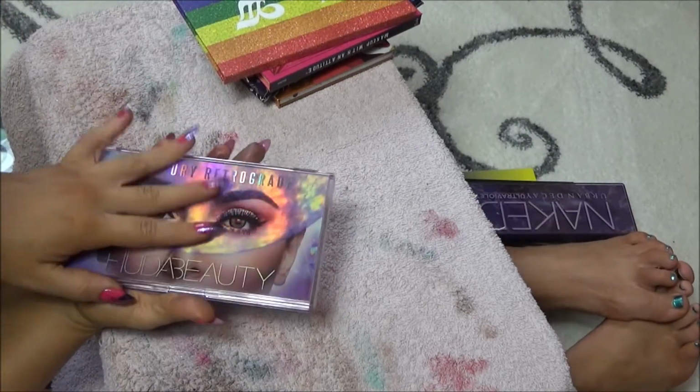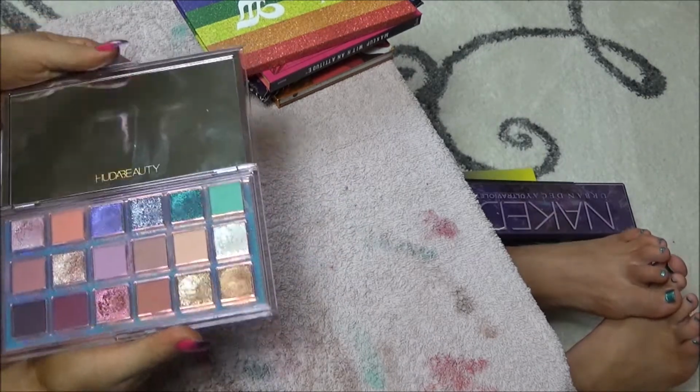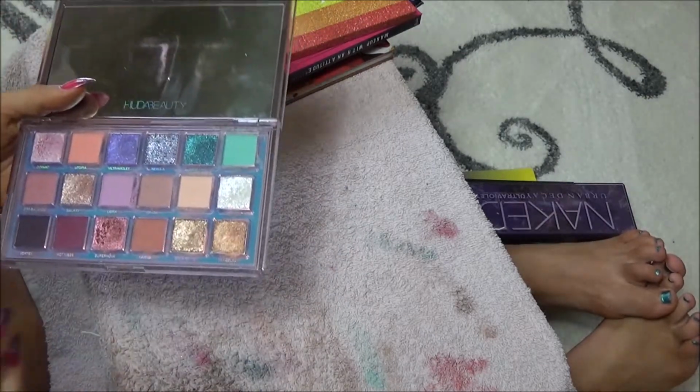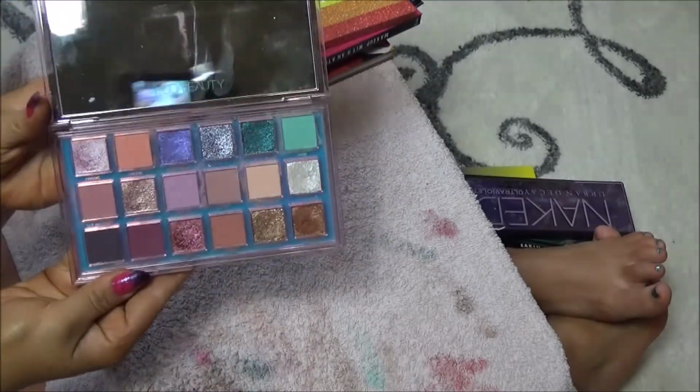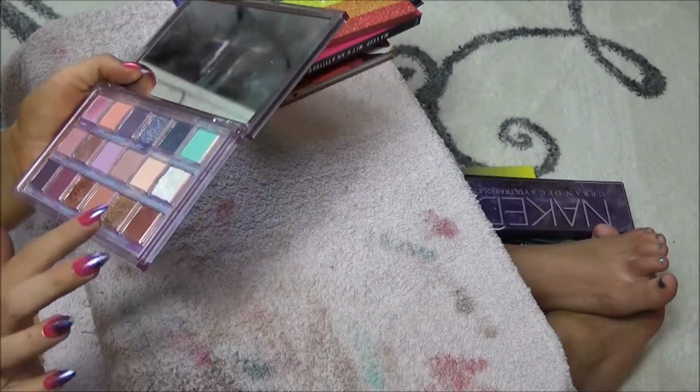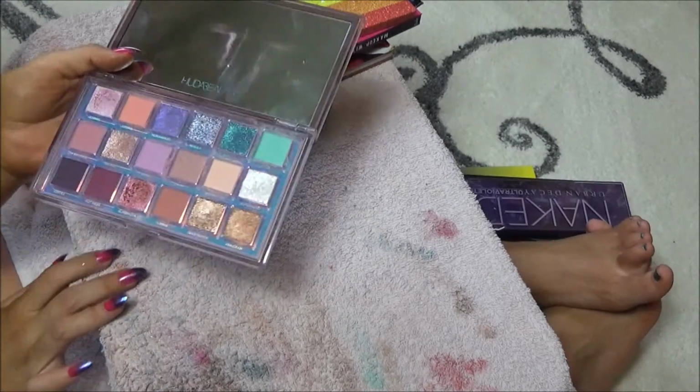This is a brand new thing to me. This is the Mercury Retrograde. I've done a couple of eyeshadow looks. I put one on my Instagram not long ago using the peach and the turquoise. So pretty. Her palettes, she tries to be unique with her shades, and I really enjoy that.